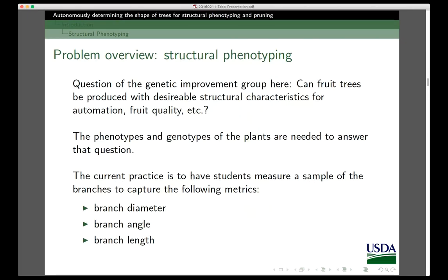So they want to apply this work in Arabidopsis to fruit trees, and so they want to determine if fruit trees can be produced with desirable structural characteristics. One of the big things they're considering is if you could make a tree with a very narrow canopy, then it would help with automation, for instance. And so in order to determine that, they need the phenotypes and genotypes. And as I said, genotypes are getting cheaper, but phenotypes still are hard to determine.